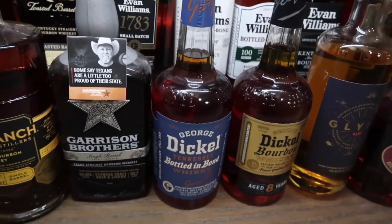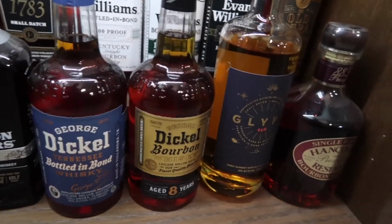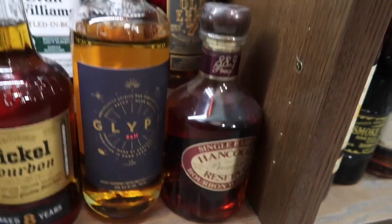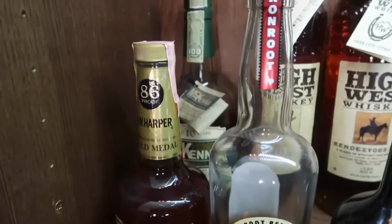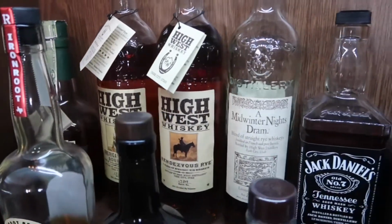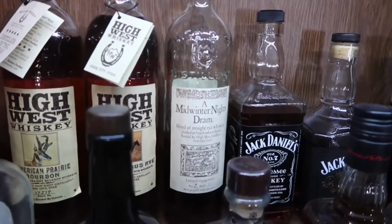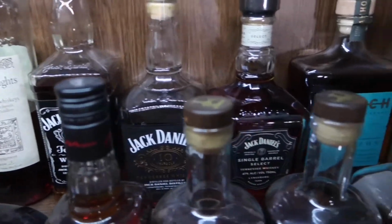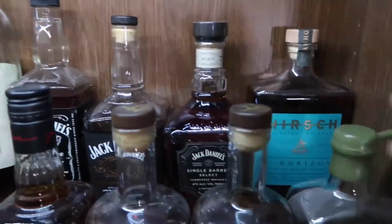The Dickel, which is actually the one that won the award in 2019. The 8-year Dickel. The Glyph 85H. Hancock Reserve. Let's go up to the top again. You got Henry McKenna. High West. American Prairie. Then the Rye. And then you got a Midwinter's Night's Dram. Regular Jack Daniels. Jack Daniels 10. And then the Single Barrel Select. That's up there. Harris.